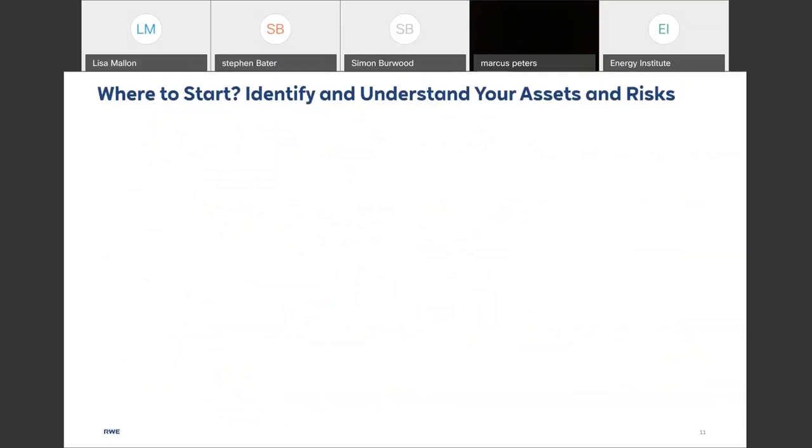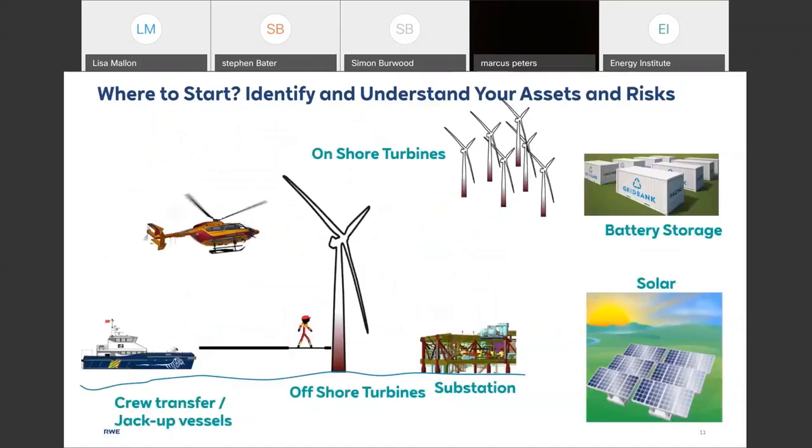It starts really where you identify and understand your assets and risks. And what we had to do as a business is really to look at it and say, what are our assets? And there are some that traditionally companies might not put on there, like helicopters and crew transfer vessels. But each of those have potential for energy release. So why would we not treat them exactly the same as we would anything like a battery storage or on a turbine and a generator? Why would we treat it differently? If we approach it with the same mindset, then absolutely we can get through this.